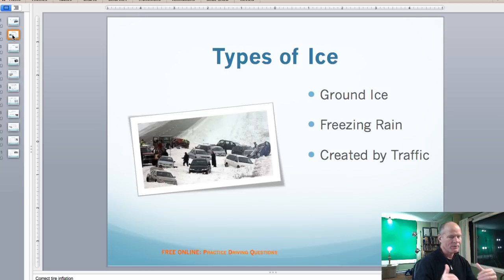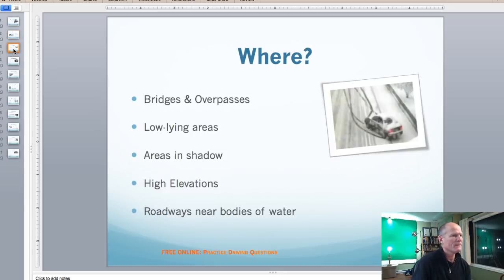So the rain actually freezes on the surface, and that's where you get those really tremendous ice storms, where structures break, electrical hydro towers and those types of things all break. Then there's ice that's created by traffic, especially at intersections when vehicles come up and hit their brakes and slide in the intersection and put pressure on the ice and melt it a little bit. There's a layer of water on top of the ice, and that freezes because it's cold outside, so you will get ice that way as well. Those are different ways that ice will form on the roadways.